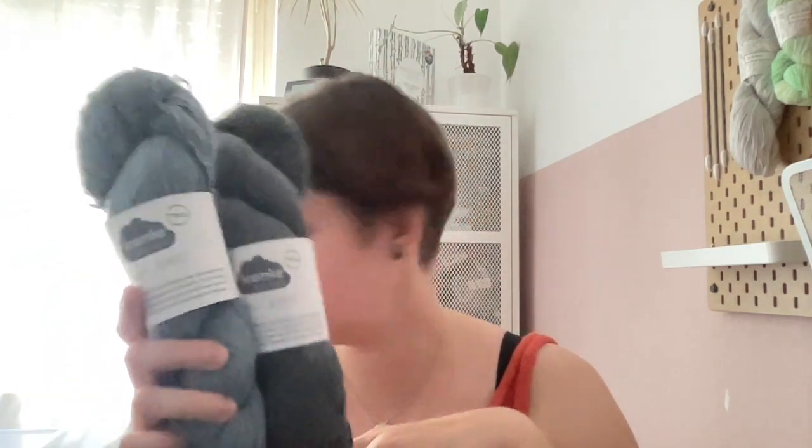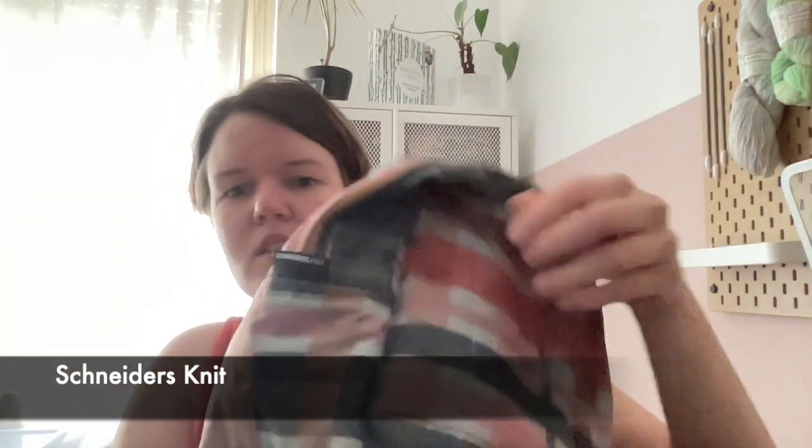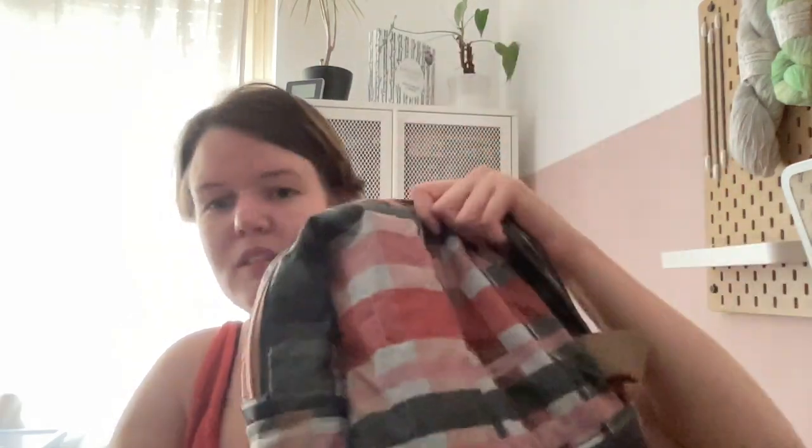Let's see. Oh, and apart from all the yarn, I also got a project bag. Well, she had one with a leather handle. I was like, is this leather or not? And then she said, yeah, it is, but I have another one without leather. So I got this one. It's huge. Has a pocket inside. It's from Schneiders Knit. And yeah, I love it. And it's really light.